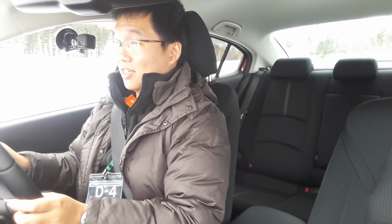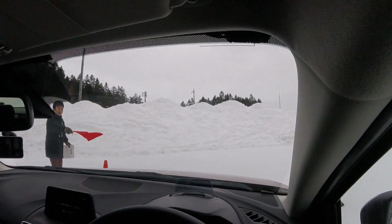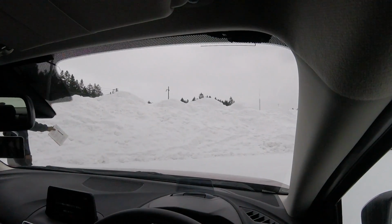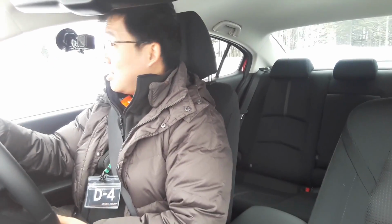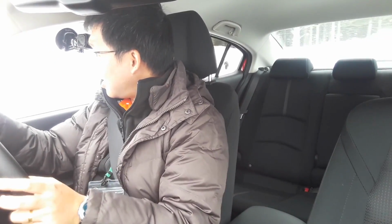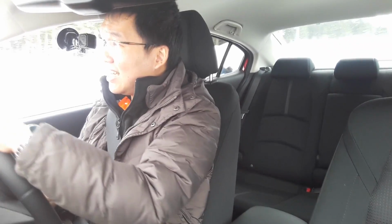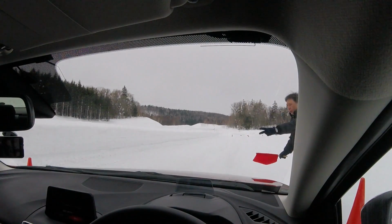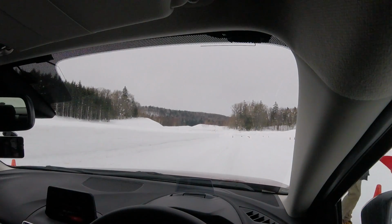So you see, it takes very, very little to lose control of your car in snow. It's supposed to be a time attack, but I'm thinking to hack it. Okay, that was a bit of wheel spin. Took off with a bit of wheel spin there.